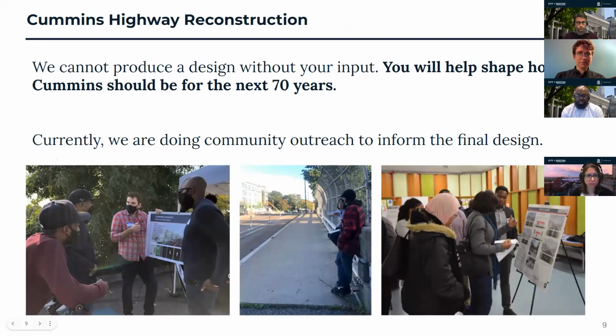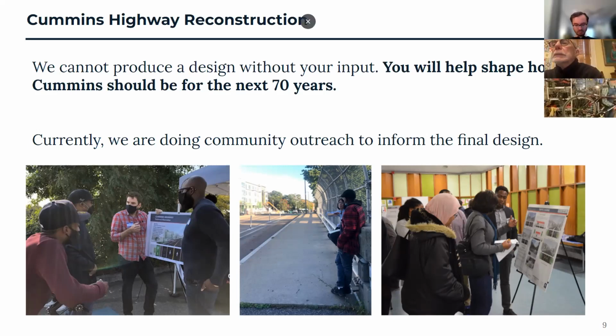So as I mentioned, your input is very crucial. This design will shape how Cummins Highway will be for the next 70 years. So ultimately, we want to produce a design that addresses a number of concerns that we have seen along the corridor as well as the neighborhood has raised, to address safety in regards to improvements for pedestrians, cyclists, as well as vehicles. We are currently doing community outreach to inform the final design, and we'll be continuing to do so until that is completed.